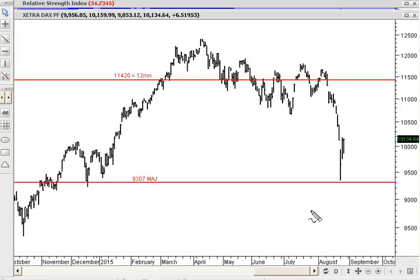Okay, this is the German DAX. This chart is actually live. That's today's price as we're trading right now, today's bar. The big level is 93.07. That actually is off the daily chart, the major controlling price. So it looks like we've found some support there.